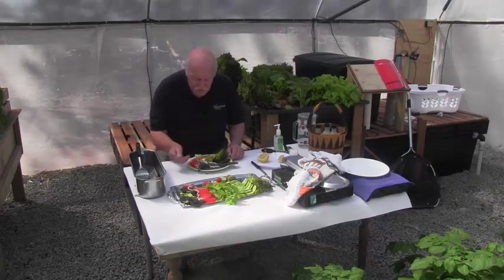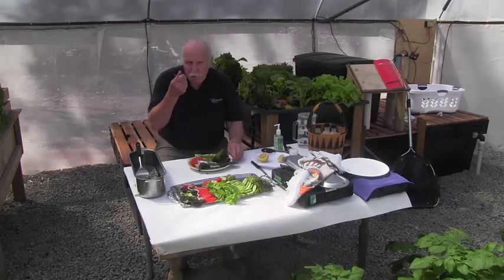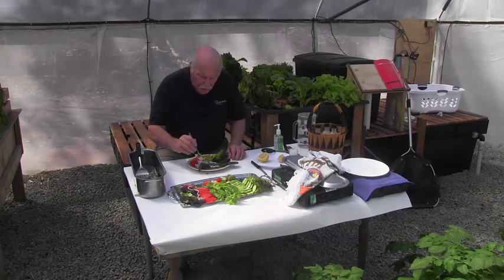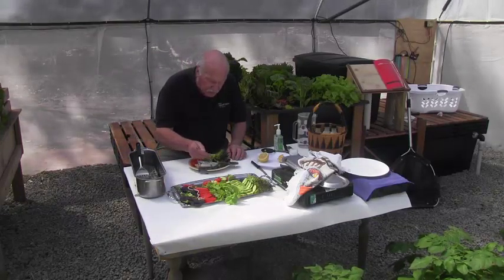Bon appetit. This is the good side of having an aquaponic system of your own. That's as good as you'd get anywhere, anytime. Just absolutely beautiful.